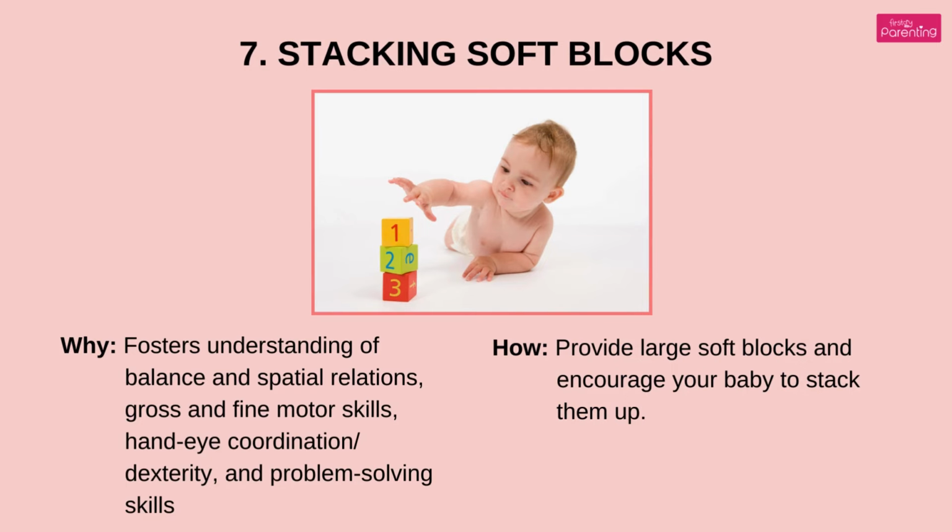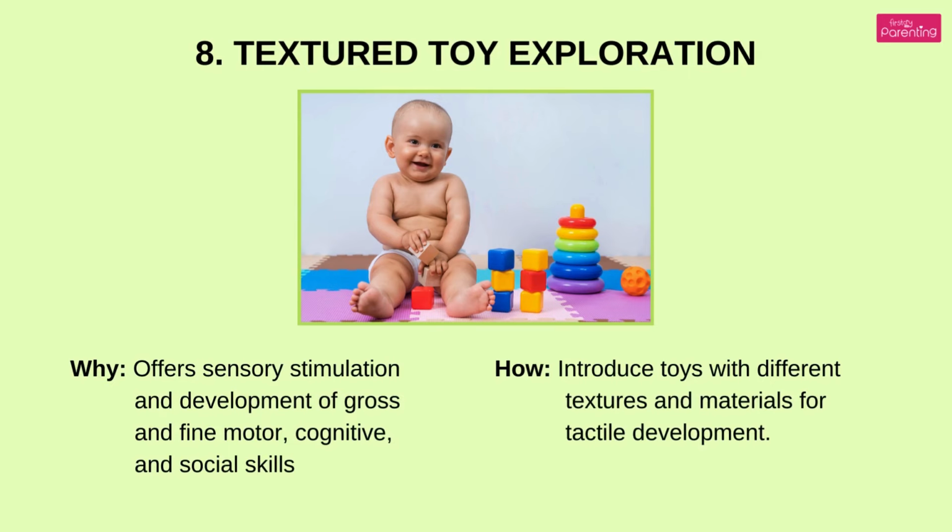7. Stacking soft blocks. Why? Because it fosters understanding of balance and spatial relations, gross and fine motor skills, hand-eye coordination, dexterity, and problem-solving skills. How to do? Provide large soft blocks and encourage your baby to stack them up. 8. Textured toy exploration. Why? Because it offers sensory stimulation and development of gross and fine motor, cognitive, and social skills. How to do? Introduce toys with different textures and materials for tactile development.